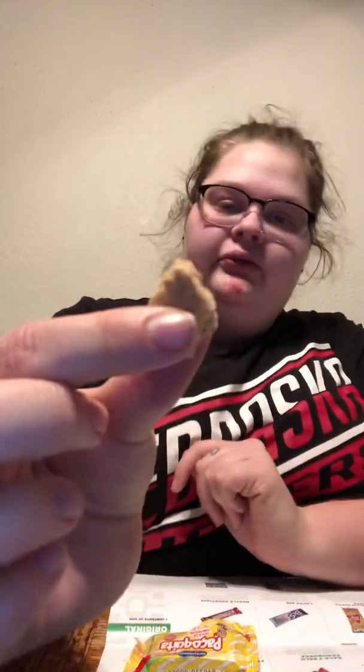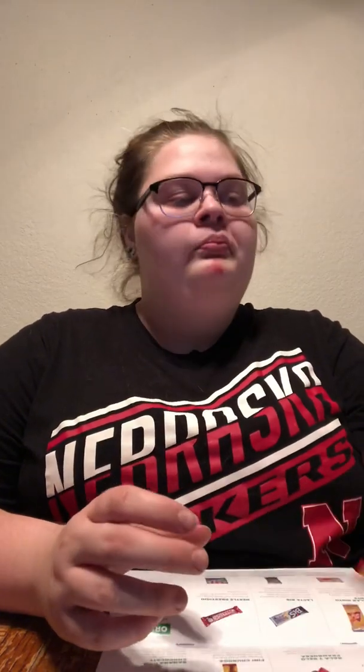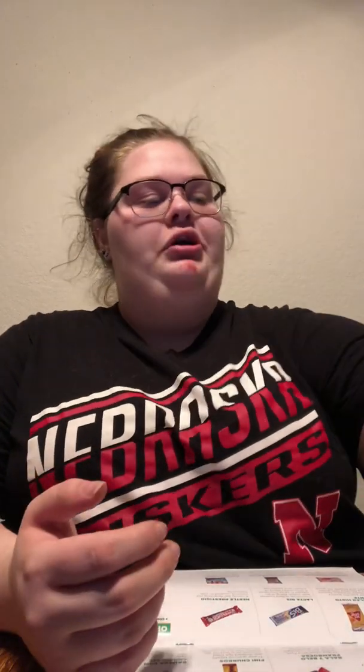So, it's pretty dry, as you can tell. The bar fell apart. This is just a piece that came out. So, here we go. It kind of tastes like, or like feels like they took all the liquid out. A little bit of crunch to it. Not terrible.